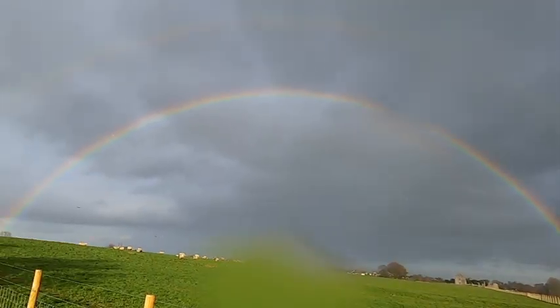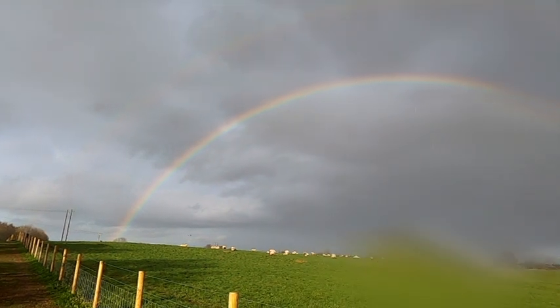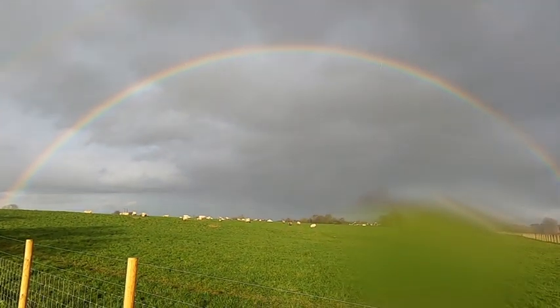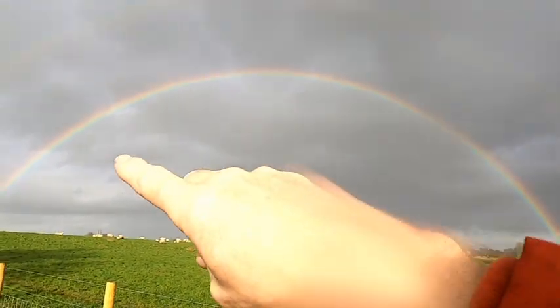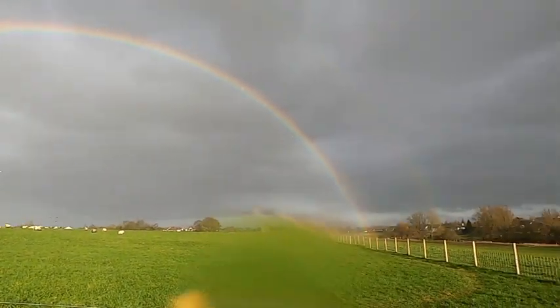There's a lovely rainbow here in the distance. Look, isn't that lovely? Wow. The field of sheep and little lambs, old ruins from the 12th century, and a fantastic rainbow in the sky. Now, what more could you ask for?